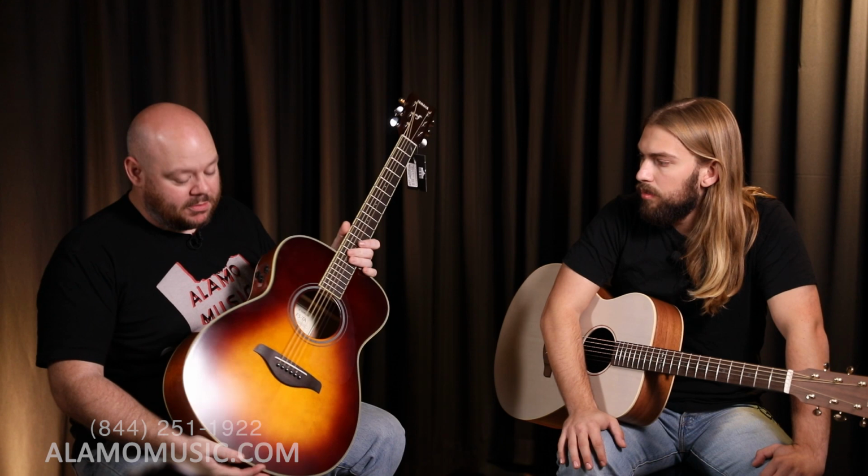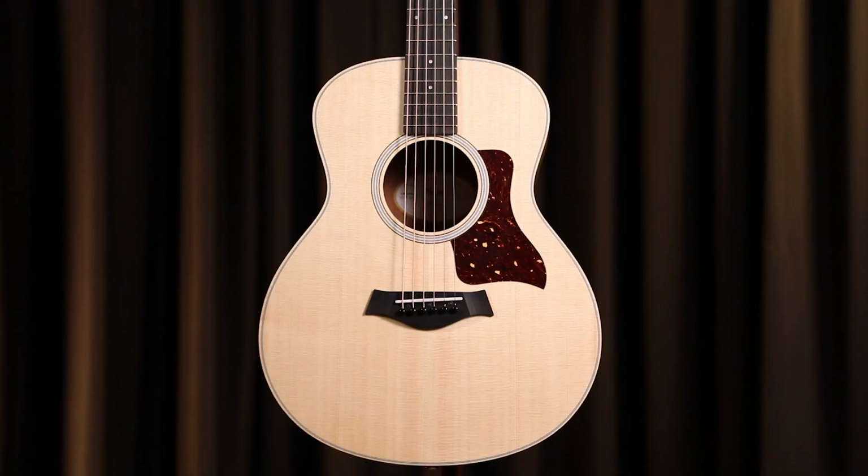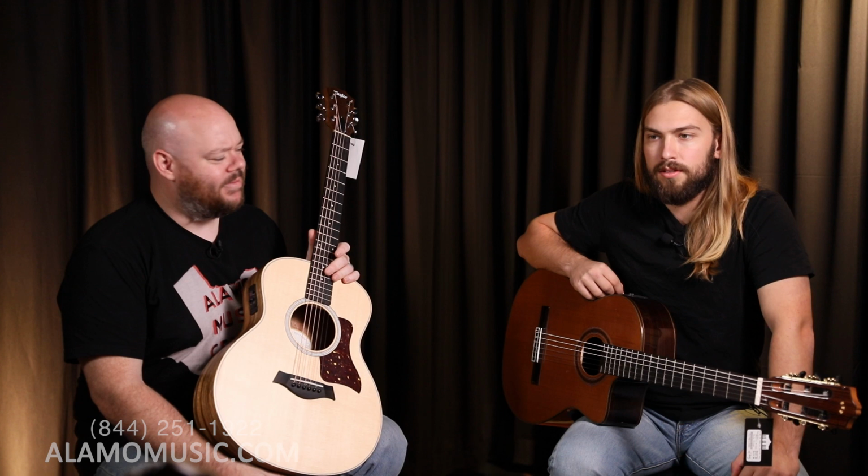We're going to broaden the palette here a little bit and look at a few more. Okay. So now we have two very different guitars for the most part that would work well. We debated about this one. Let's talk about this one first. So this is a Taylor GS Mini. If you don't know what a Taylor GS Mini is, go to school.